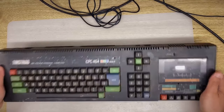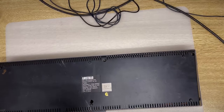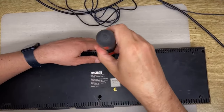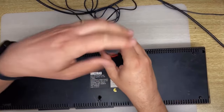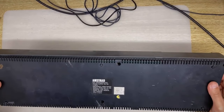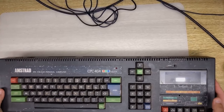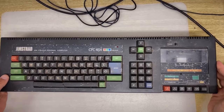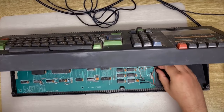So I got the machine set up on my bench and went through the process of just getting it to pieces. Now, once I opened it up, obviously somebody's already been in here, because the main cabling coming from the cassette area was disconnected, and some DuPont cables were plugged in, and the keyboard was already disconnected. But the actual main board of the machine, the motherboard, doesn't look to be in a really bad state whatsoever. It looks pretty okay at first glance.